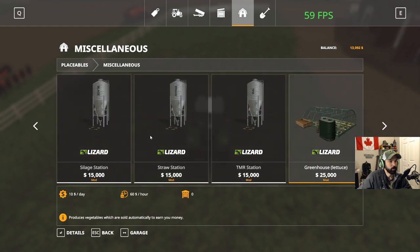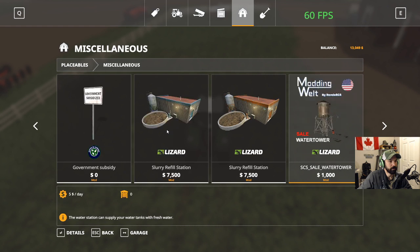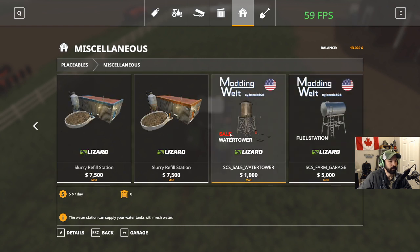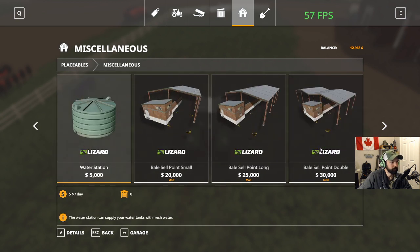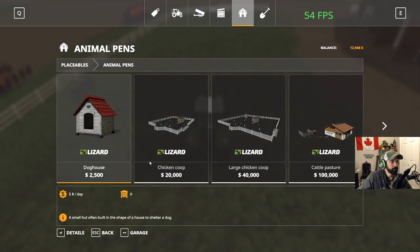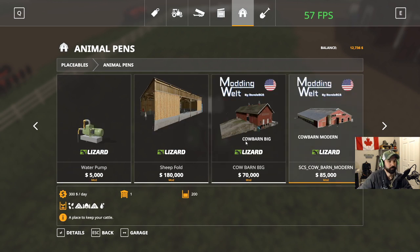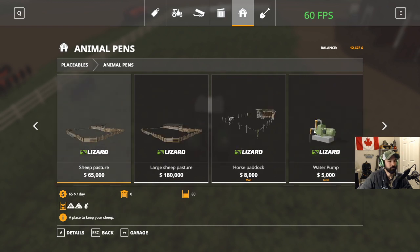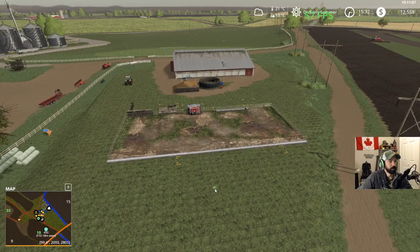Beehouse. We're looking for, so that's the one, it's only $1,000. Fuel station. Didn't I see another one in here somewhere? Must be an animal pens I'm thinking of. Water pump, $5,000. Holy Toledo. Small it is too.